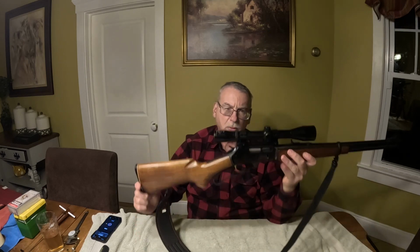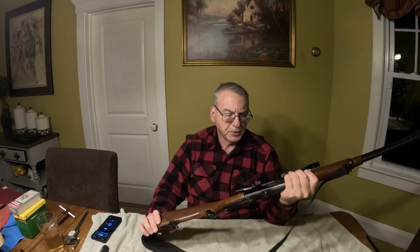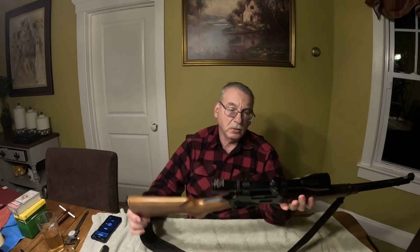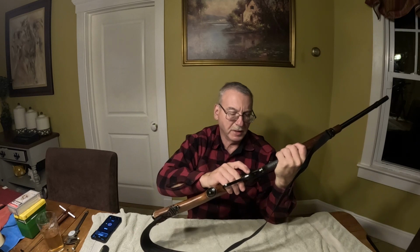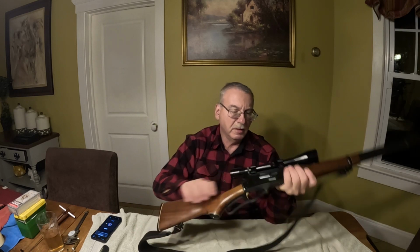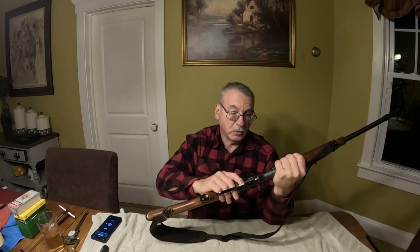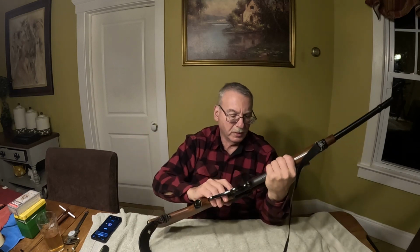This is a simple crosshair with a dot, fixed 4-power, plenty adequate for shooting out to 300 yards at anything. In the first video I talked about using this thing for defense against bad guys at distance, and you do your part, 300 yards. The bad guy, the human, you could engage if you had to, if the scenario justified it.